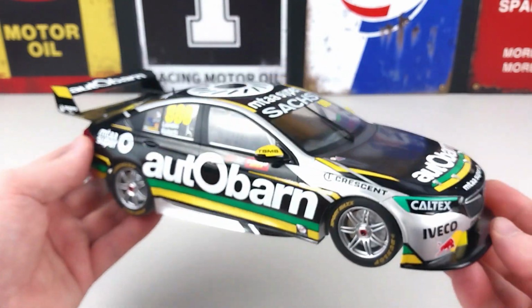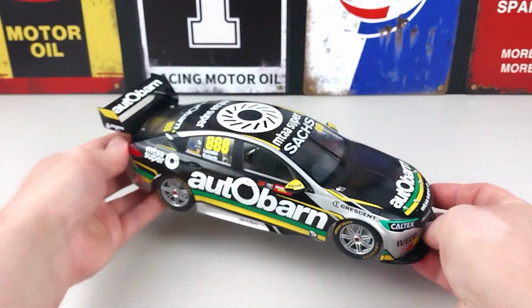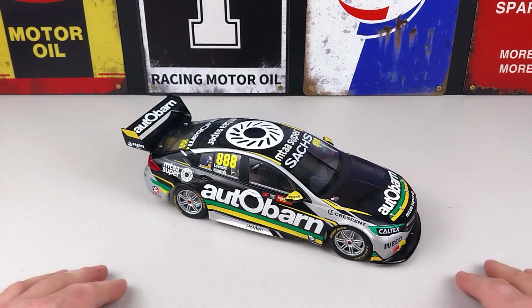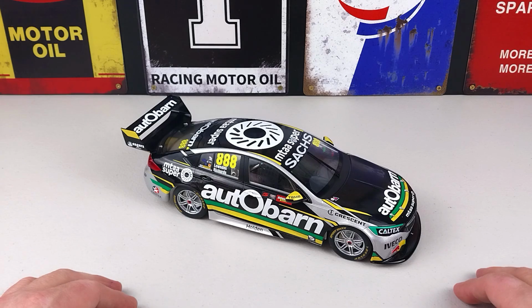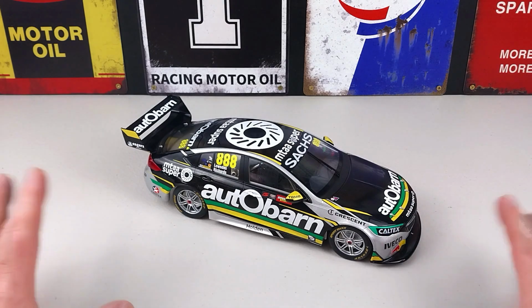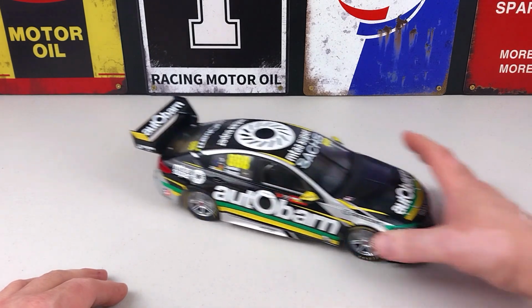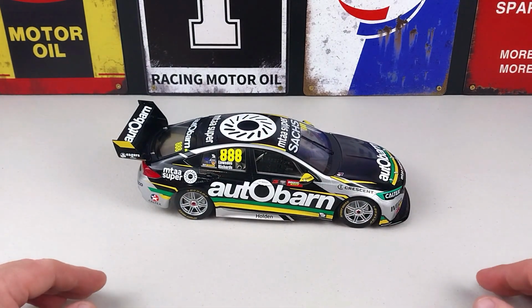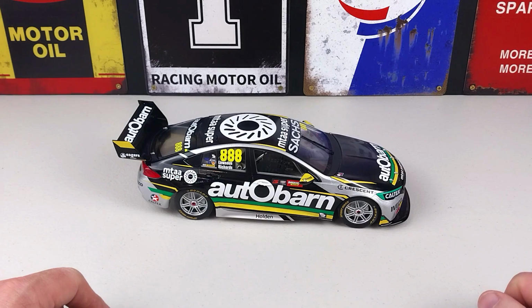So pretty much you just buy these, pull them out of the box and just plonk it on the desk or your shelf or your cabinet. And that is a job done in regards to these. You don't have to open anything, do anything with them, and that is ready to go. I mean, they do roll, so if you do like to roll your cars around, you can roll this thing around to your heart's content.